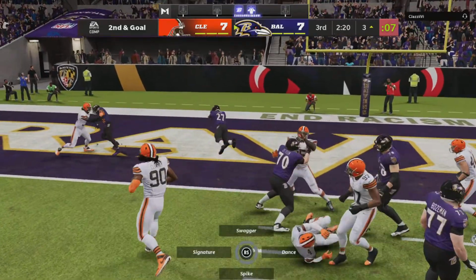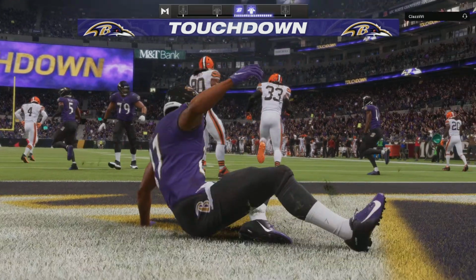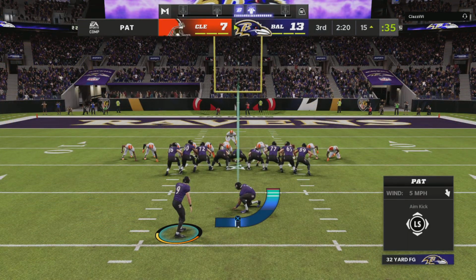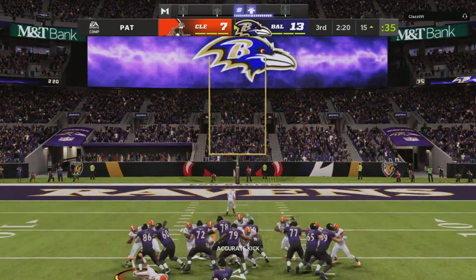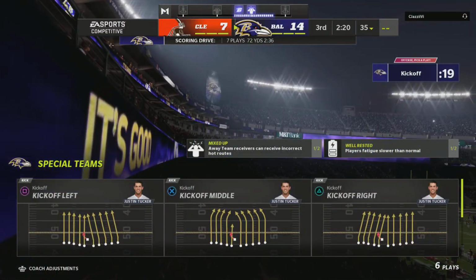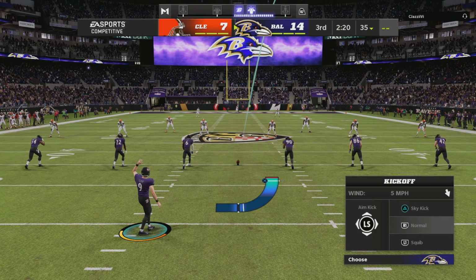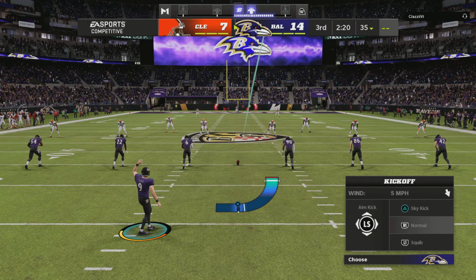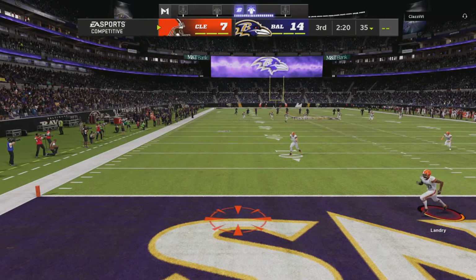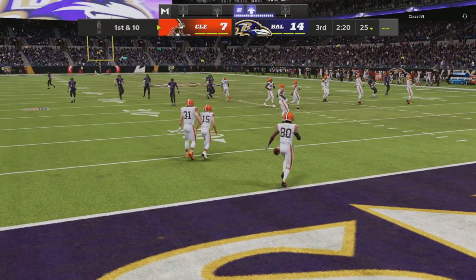Dobbins once more. And he is into the end zone for a Baltimore touchdown. J.K. Dobbins. A 3-yard touchdown run. And the Ravens have taken the lead. Tucker able to connect on the extra point. And that makes the score 14-7. Tucker now to kick it away following the touchdown. And a fair catch signaled for and taken successfully.